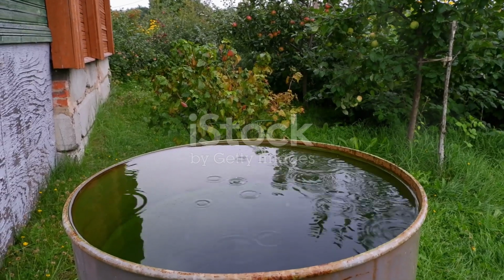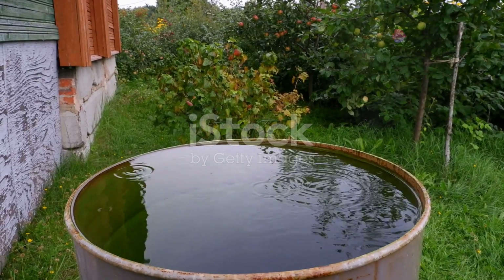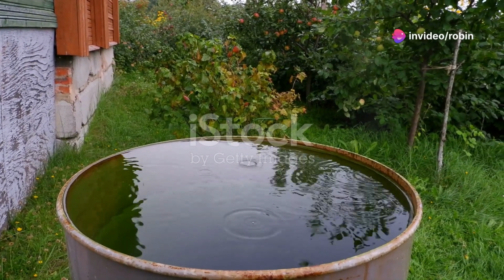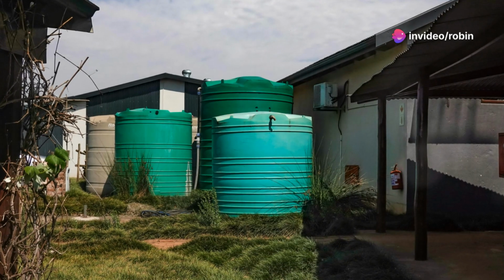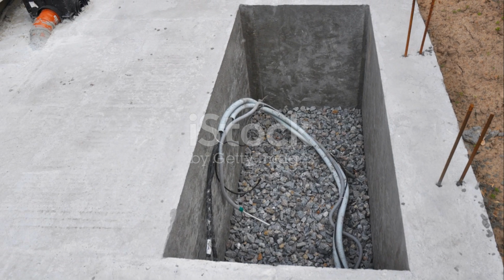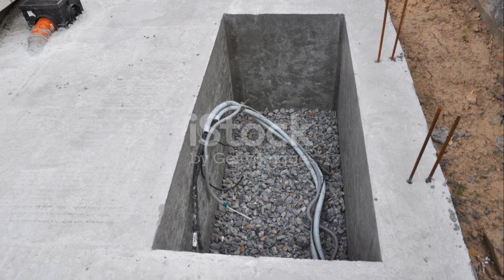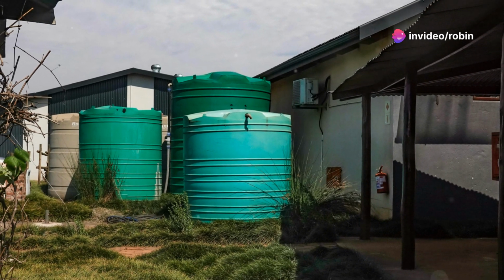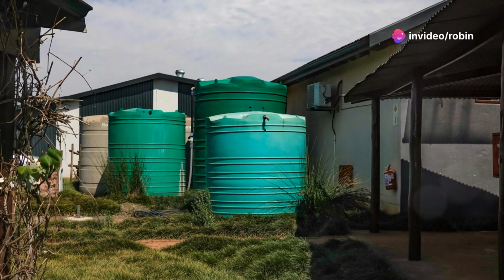For smaller spaces, slimline tanks offer a space-saving solution without compromising on storage capacity. These tanks are designed to fit into narrow spaces, making them ideal for urban homes. If you prefer a discrete option, underground tanks blend seamlessly into your landscape. These tanks are buried out of sight, preserving the aesthetics of your garden or yard while providing ample storage.